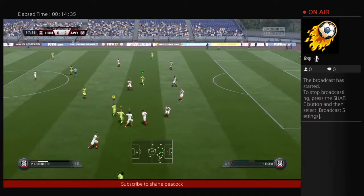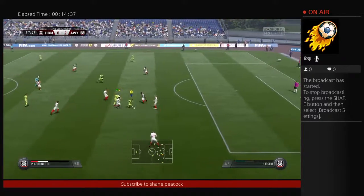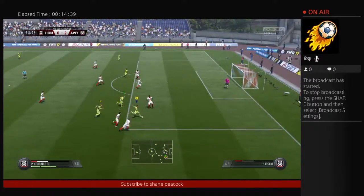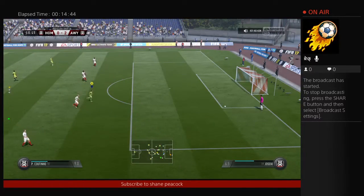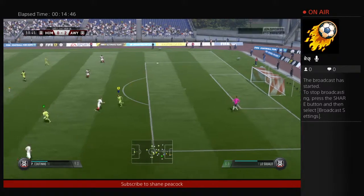Could be dangerous. And it's a shot now! Taking the chance with the shot there. Yeah, thought he might have done better there. Had a bit of time and space. Good position.